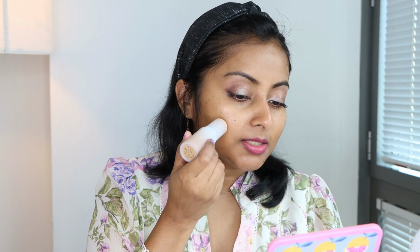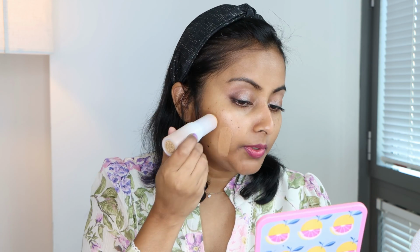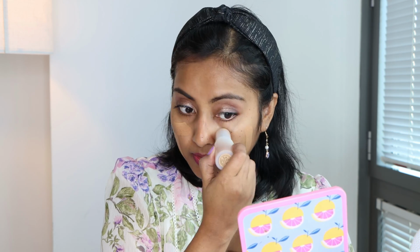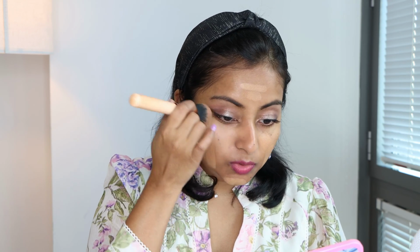I have got the shade 13, as I already mentioned. It's a very easy to use product. That's why I think I really like it. And the shade is super nice for me, shade 13. And I can just apply this much amount. Okay, this one doesn't really have too much of a glowy finish. It's more of a natural finish as well, so I think I'm really looking forward to it for the summer, where I prefer a little bit more natural, not too much of a glowy.